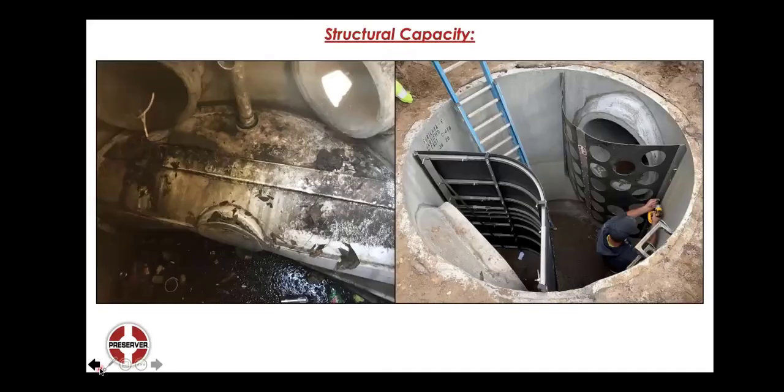And one thing I want to mention about that picture too, we get this comment, I've given this presentation before, but we don't use structures that size. That's a huge structure, right? And this is not a typical install. Our typical install is by and large a 4-foot structure, typically a 3 or 4 foot sump, and a 15-inch pipe in and out. So this is a rare install for us. We do get bigger components, but this is 36-inch in and out in a 7-foot diameter structure.